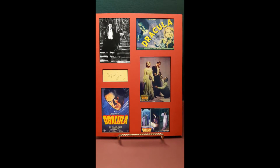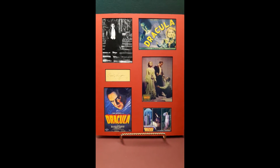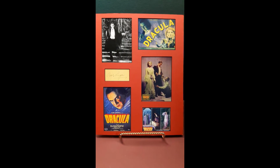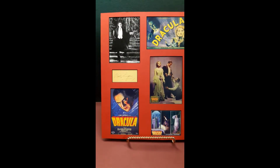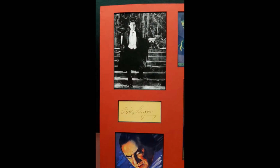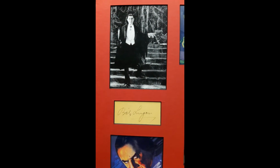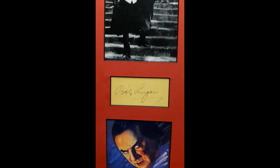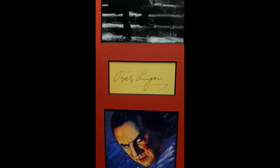Dracula number 1, version 3, from Nostalgic Art Studio, 11 inch by 14 inch frame size, shown in red with black backing. The highlights of this display include a photo of the film where Dracula introduces himself to Renfield. Copy of Bela Lugosi's signature.